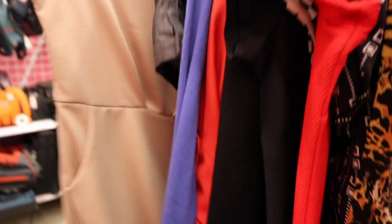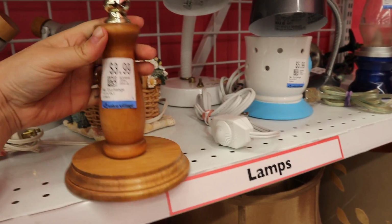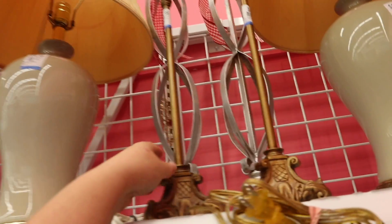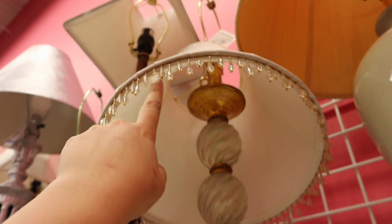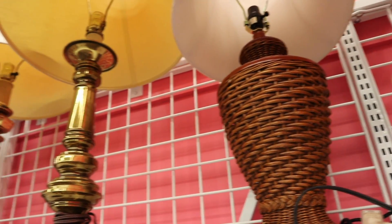Okay, let's go to the other aisle. The dresses are right by the lamps. They have a lot of cool lamps. Obviously it would need a lampshade, but they also have this hanging one too, which is really cool. They have a lot of cool pendants and stuff. So when I need that stuff, I definitely know to come here. Look at these. $4.99. Really cool. Whoa, look at this one. Oh my gosh, all this detailing here. Oh my goodness. Look at this wicker one. Okay, if I ever need lamps, apparently I'm coming here.